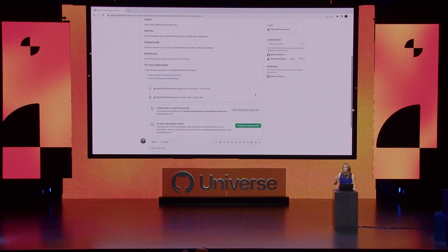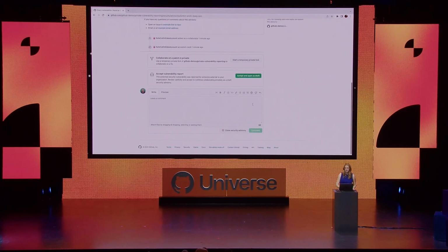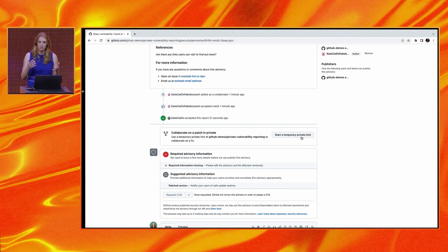So if this bug is actually a feature, you'll scroll down and just hit Close. Otherwise, you're going to hit Accept and Open as Draft. And then it's just like a draft security advisory if you use those today, with the difference that the reporter is still involved as a collaborator. So if you've got follow-up questions, you can jump into the comments and ask them there. You can also, again, jump into that temporary private fork and start collaborating with the maintainer to fix the problem.